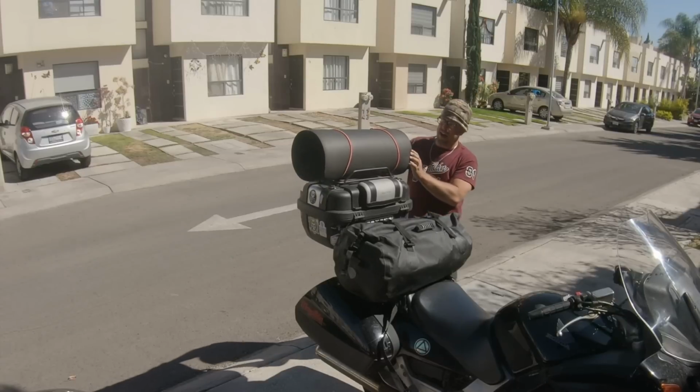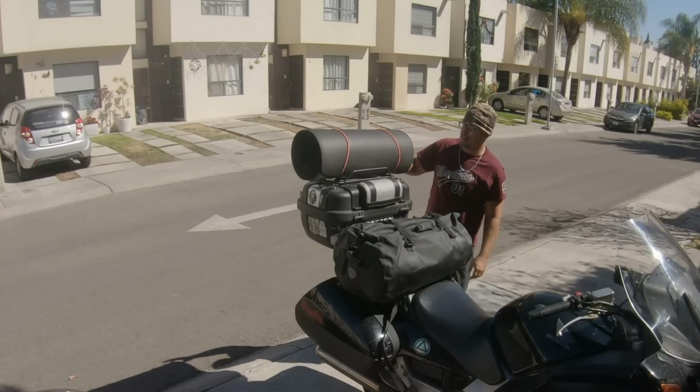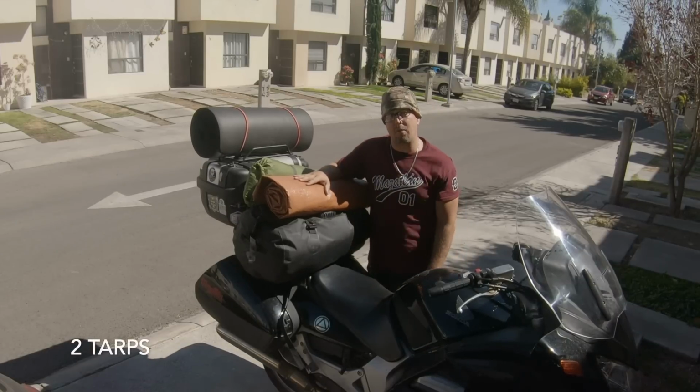I'll mount my sleeping pad on top of the GIVI box. And then these are actually two tarps wrapped up together.